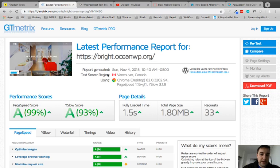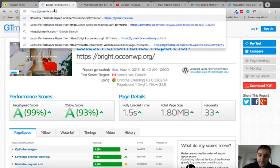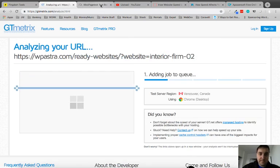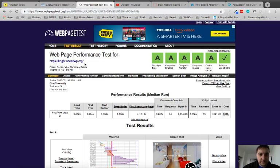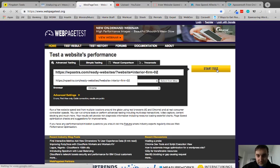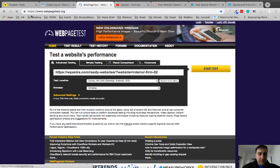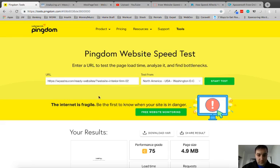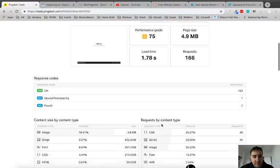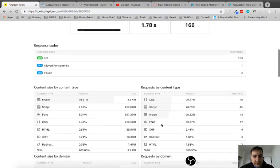Okay, and then while we're waiting, I'm going to do the same thing for GTmetrix. Just back out of this here. And we'll do the same for this one as well. Okay, let's see what we got. So the Astra theme gets a grade of 75, load time of 1.7 seconds. So it's pretty good. It gets a really good grade.